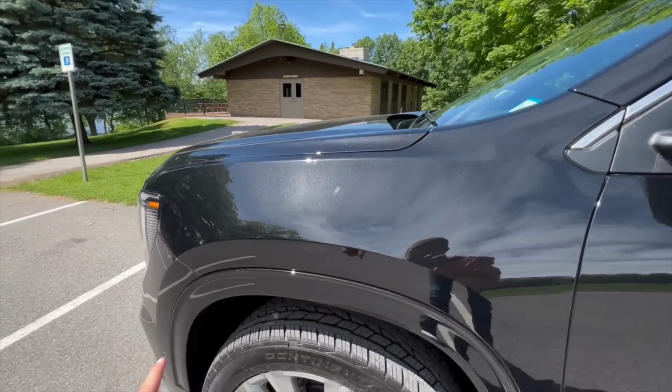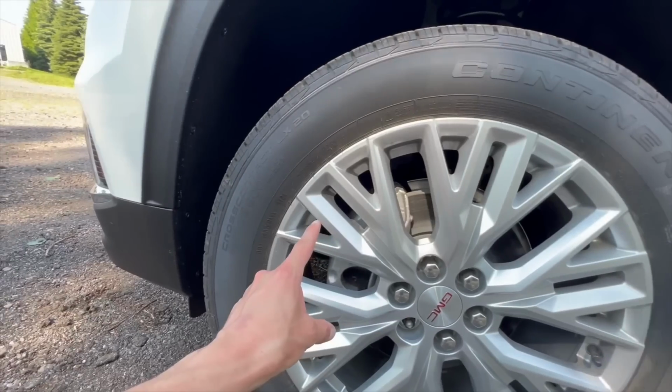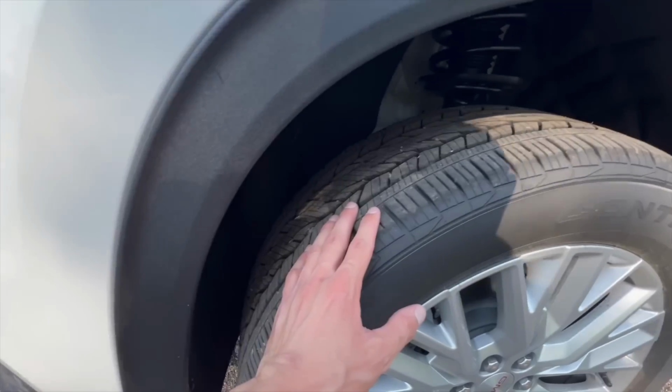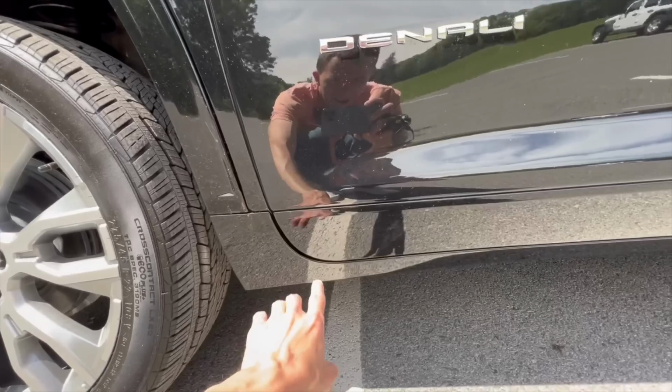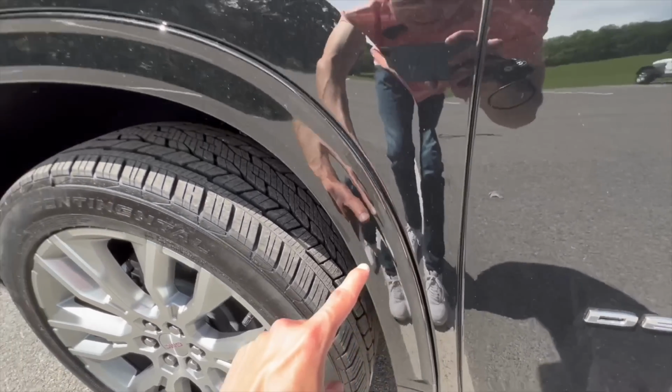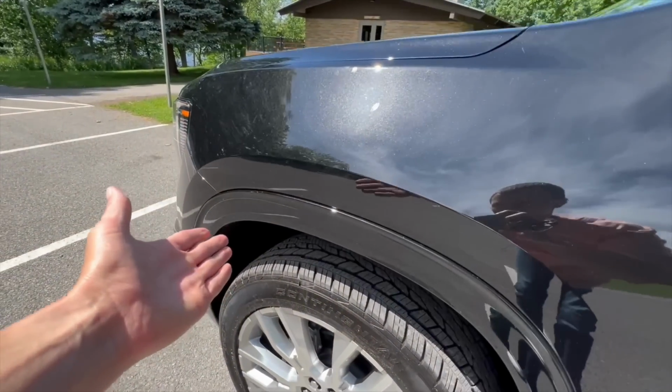Now, on the side here, the body cladding right here, this on the Elevation model is all just flat black plastic down here, whereas on this Denali model, you're going to see these lower parts are painted a gloss black, and then around the wheel wells is going to be the body color paint of whatever paint color you selected.